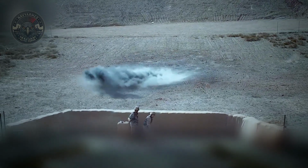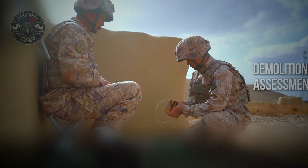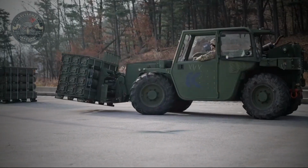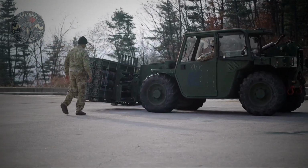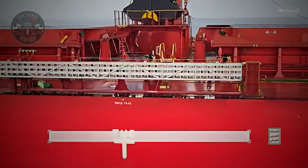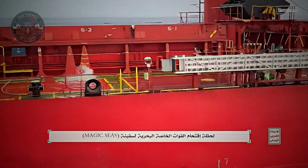Fatigue is a documented factor in naval incidents. The USS Fitzgerald and USS John S. McCain collisions in 2017, both in the Pacific, involved crew fatigue as a contributing factor according to Navy investigation reports. Neither involved a hostile action.